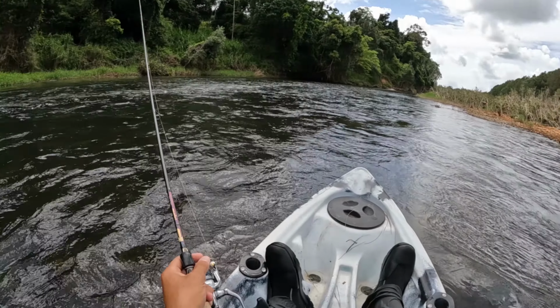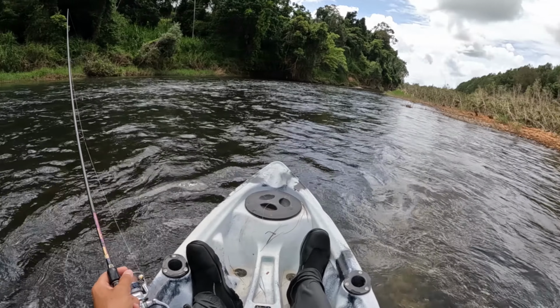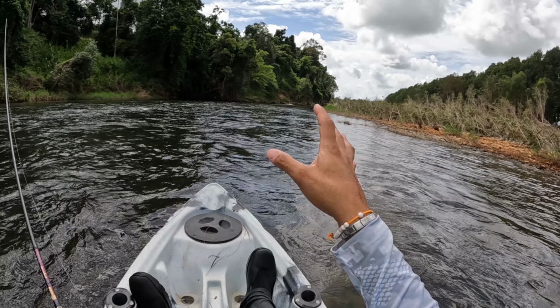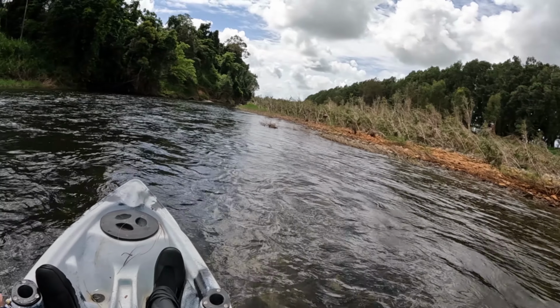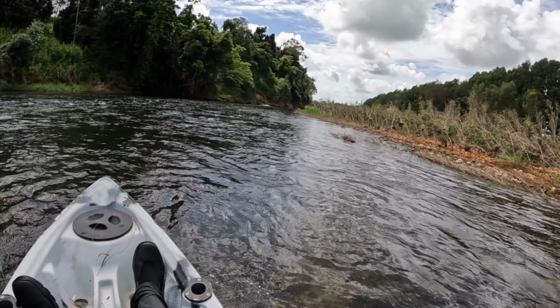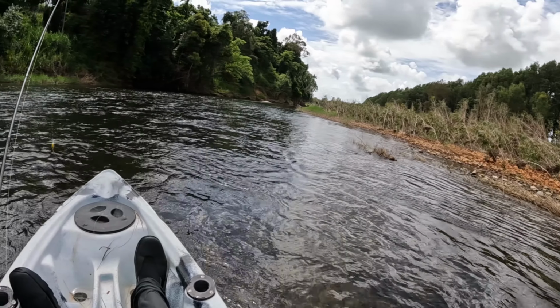Guys, this is probably gonna be my favorite stretch of the whole 12 kilometer trip we're doing today. Big undercut bank on that left side, overhanging trees, shade, structure, flow. It's got everything. And there's big boulders, you'll see in a second when we come around the corner, out in the middle of the stream. It's the prettiest place. Probably stop and have a bit of a swim even here, but we should definitely get a couple of fish out of this.